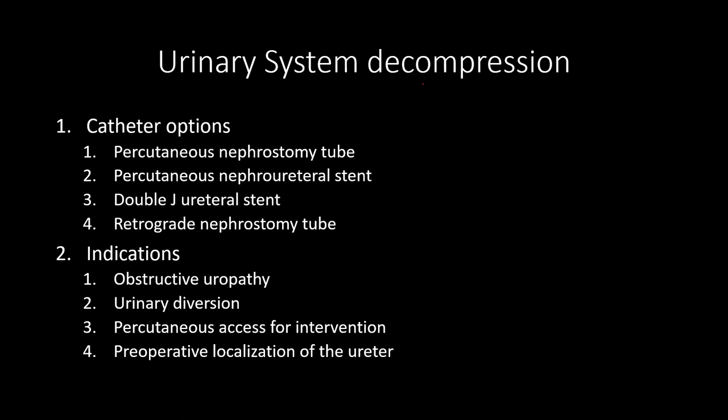Other options, percutaneous nephroureteral stent. That's a percutaneous tube that goes in through the skin into the collecting system, has a loop in the renal collecting system, and then goes all the way down into the bladder. So it can be used basically for the same things as a percutaneous nephrostomy tube, but has the added benefit that we can cap the external portion and then basically use it as an internal ureteral stent. You always have that external portion in case the stent internally isn't draining the way we want it to, so it gives us a little flexibility. A lot of times it's used as a precursor to an actual ureteral stent, again, because we have the flexibility of that external portion.